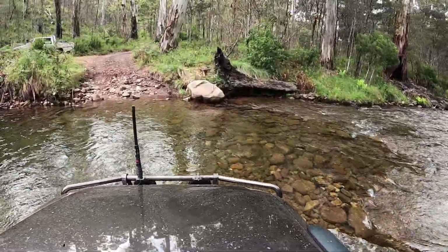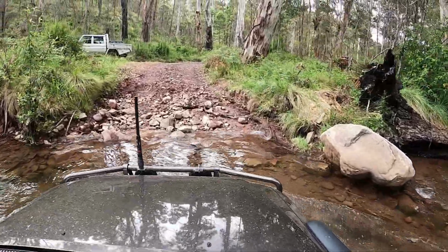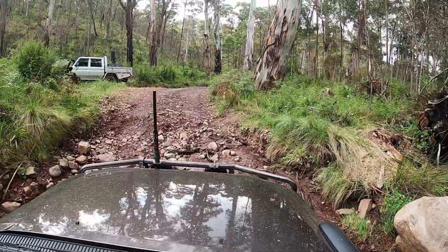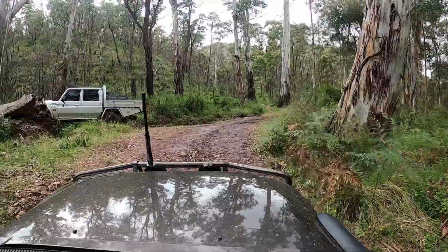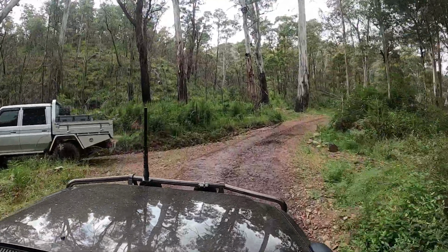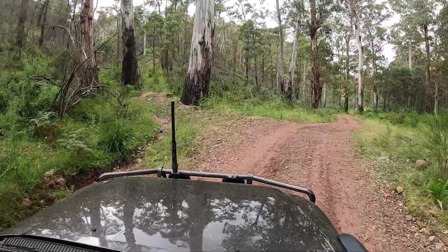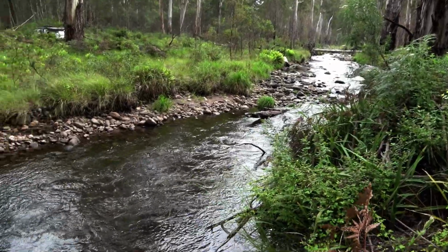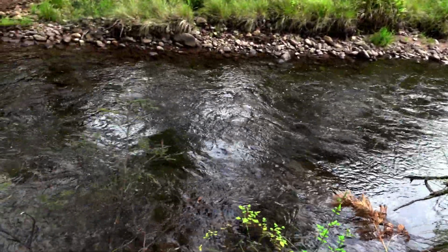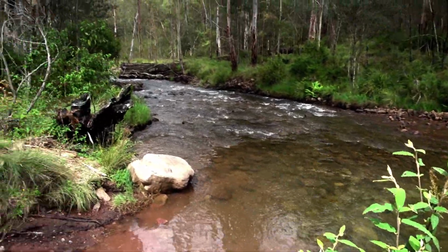Another nice crossing here. A little bit deeper than some of the others, but still not what you'd call a deep crossing. A little bit of a steeper exit. Still not difficult by any stretch of the imagination. Did manage to get some footage there showing you the river. Just a really pretty river, the Caledonia River.